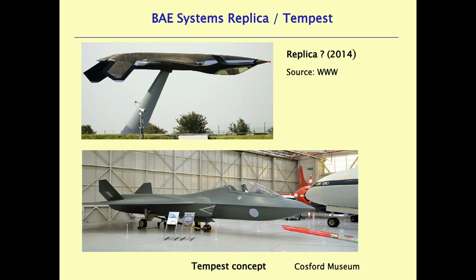But Tempest was announced quite recently, although that program had been running for some time. And there is, in fact, apparently, or there was one, or a model of it at Cosford. I don't know whether it's still there or not. But interesting is what I was saying.